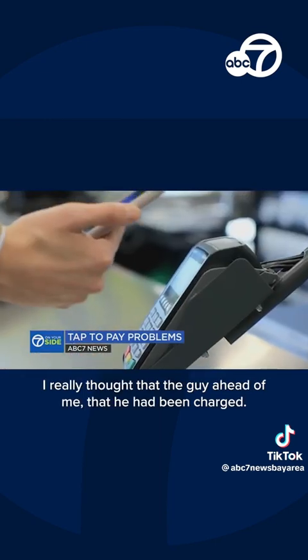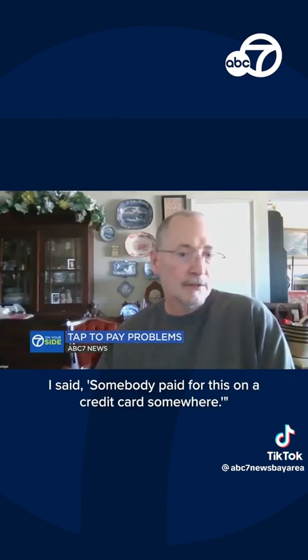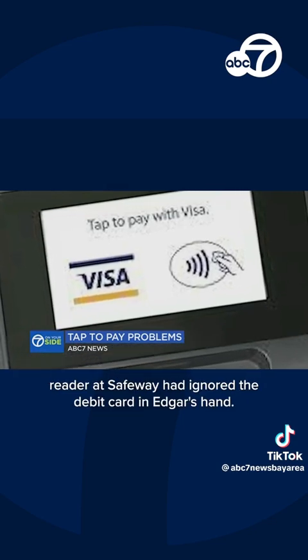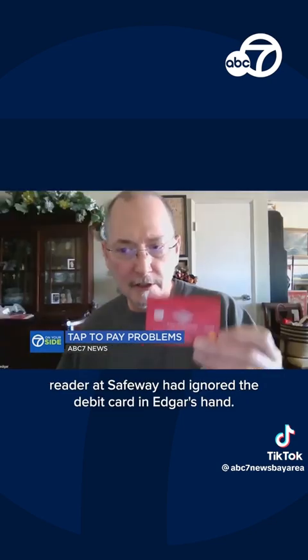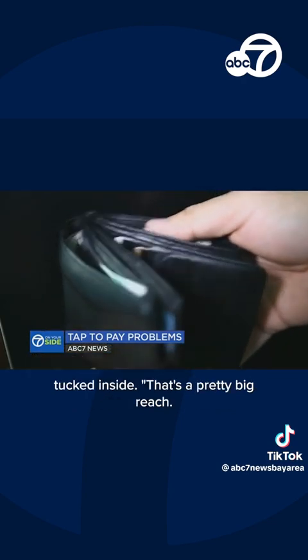I really thought that the guy ahead of me had been charged. I said, somebody paid for this on a credit card somewhere. Turns out the tap-to-pay card reader at Safeway had ignored the debit card in Edgar's hand. Instead, it reached into Edgar's back pocket, through his wallet, and charged his Bank of America credit card tucked inside. That's a pretty big reach. I mean, around me or through me to my wallet.